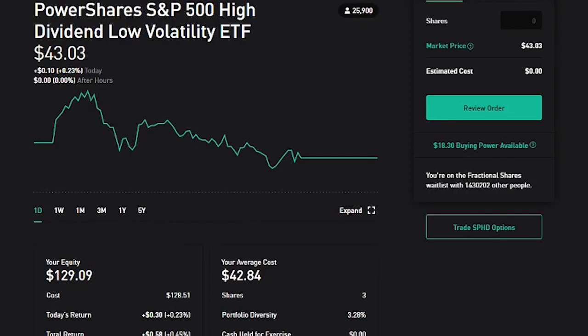Coming in at lucky number 13 is my personal favorite ETF, which is SPHD, PowerShares S&P 500 High Dividend Low Volatility ETF. This is a super safe ETF that you can invest in because it focuses on low volatility and high dividend payers, as the title would suggest. Now, I have a current equity of $129.09. It cost me $128.51. Haven't really made too much off of it, just 58 cents, but it's super solid. It's going to be paying you dividends, and I currently have 3 shares, and this is one that I want to be as one of the highest holdings in my portfolio, so it'll be interesting to see how long it takes me to get there.